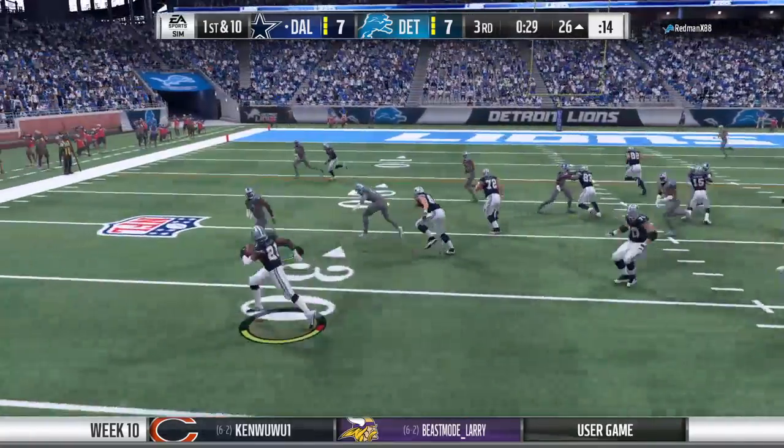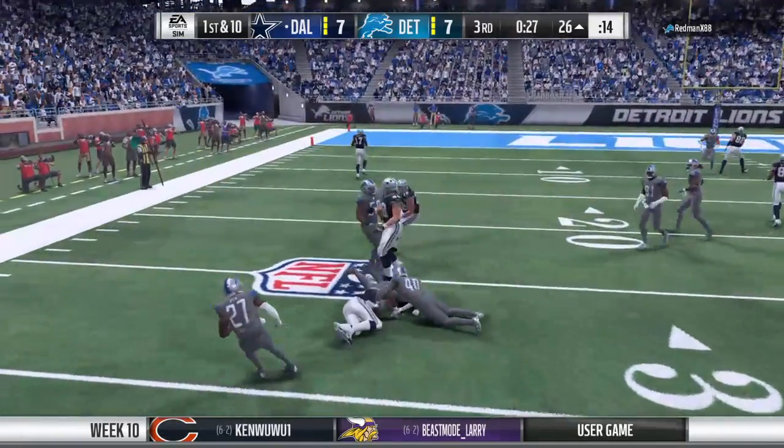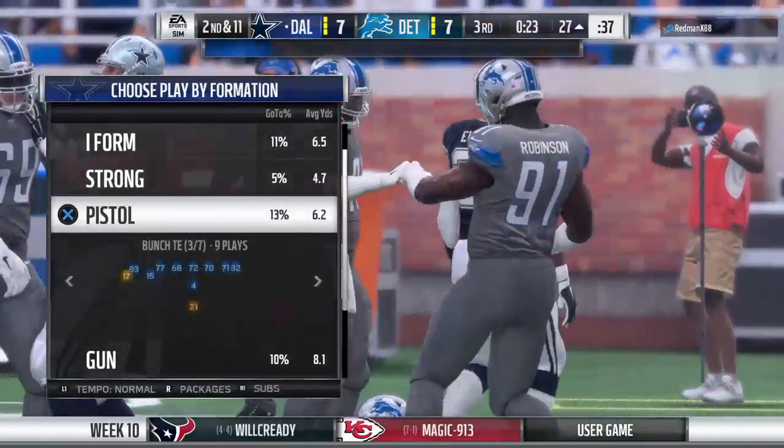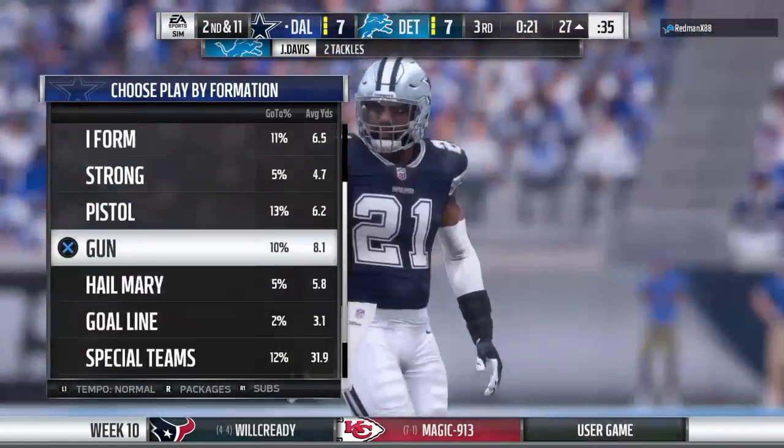From the pistol, here's Elliott. And they take him down, losing yardage back at the 27. It's a loss of a yard there, and now second down.